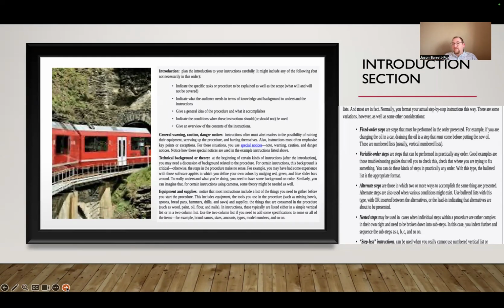Then you might have to offer, after you've done the introduction, after you've done the general warning, what Lass calls a technical background or theory. So she says at the beginning of certain kinds of instructions, you might need a discussion of background related to the procedure. So the background might be critical for certain kinds.